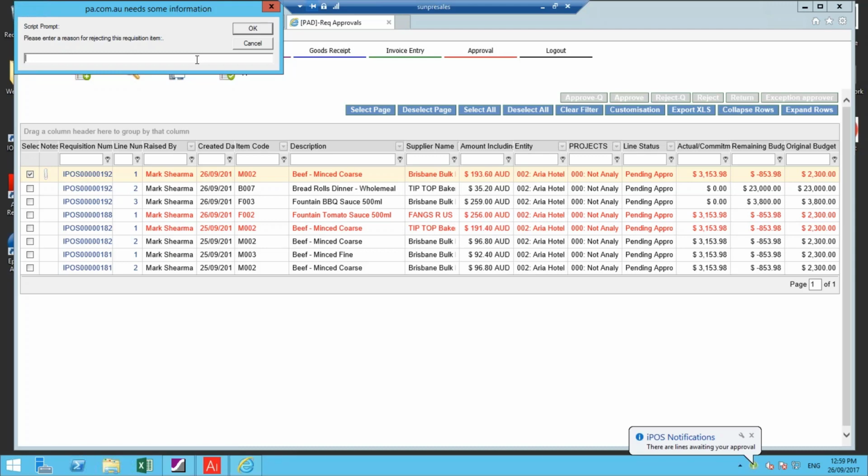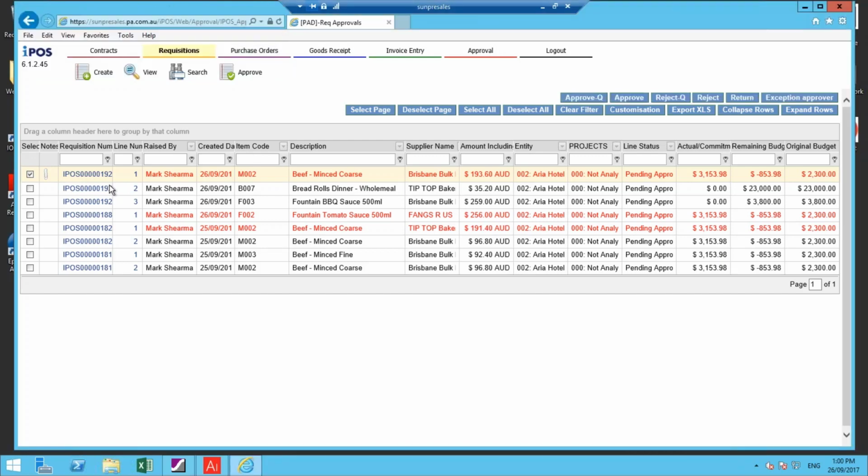Now, you can also just quickly see down the bottom that the iPOS notification is that other alternative bubble way of getting into iPOS approvals. I'm not going to reject it. I'm going to proceed along its way. I'm going to approve it. I'm going to approve the 3 lines that I just did.